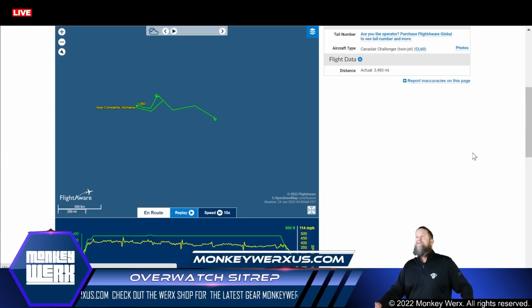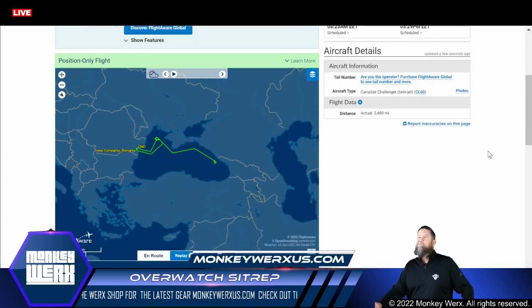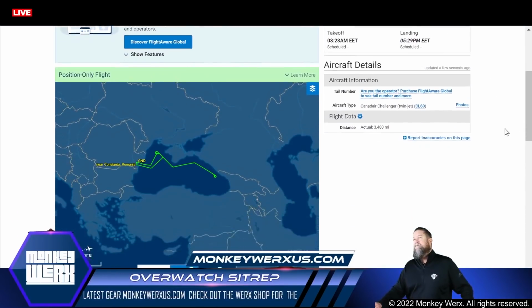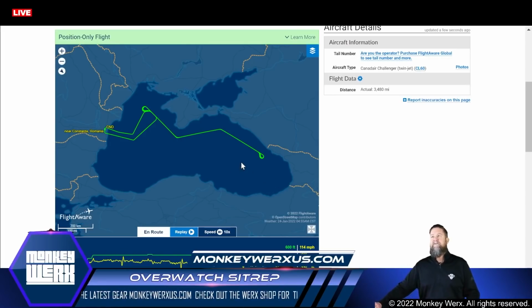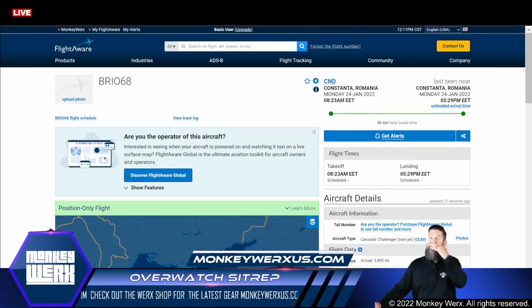Now, this is Brio 68. You guys may remember this is a U.S. intelligence aircraft. It just operated today, a couple hours ago. As you can see, this is the Black Sea, Ukraine right up here. They are running routes, it looks like gathering intel, and held a pretty solid altitude. Airspeed's the only thing that deviated around these turns. So it looks like they are getting some fresh eyes on the area.